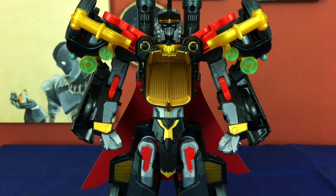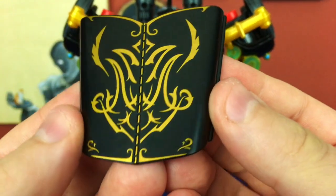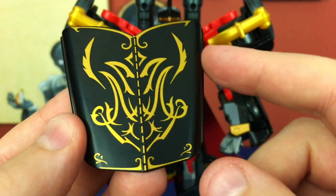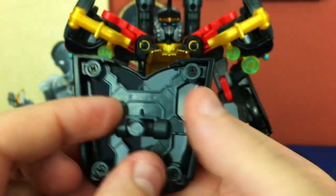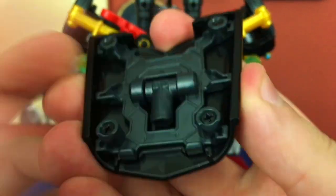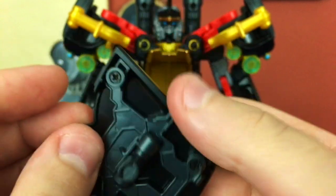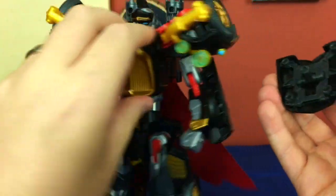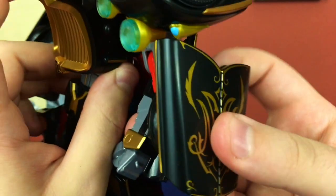Getting back to accessories, his car hood, which is very, very ornately designed. I love the gold on the black here. It's very nicely painted, or tampographed, I guess. But anyway, there is a peg here that's folded up in car mode, but you can fold it out for either this mode or the tiny robot mode. And you can peg this into the forearm right here.